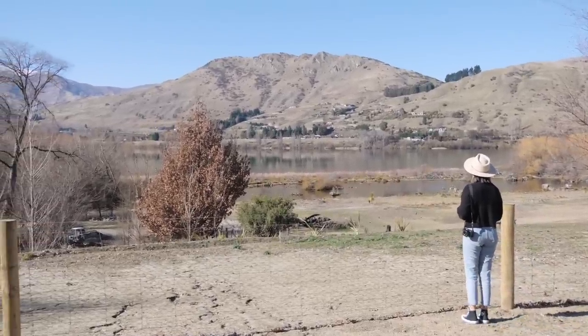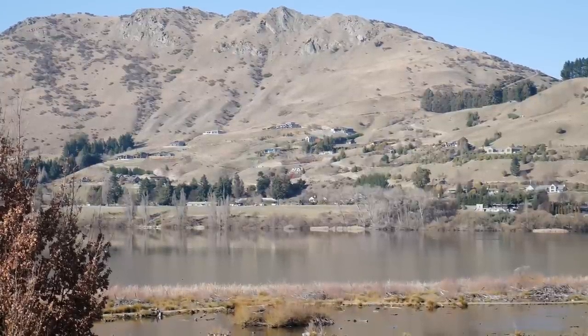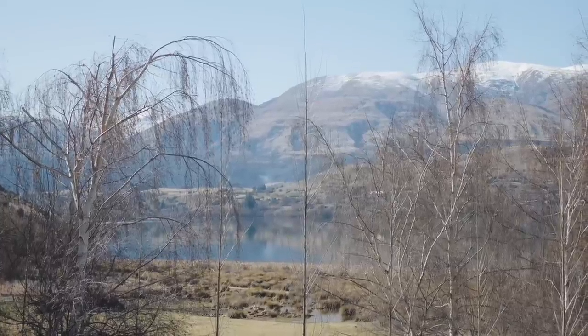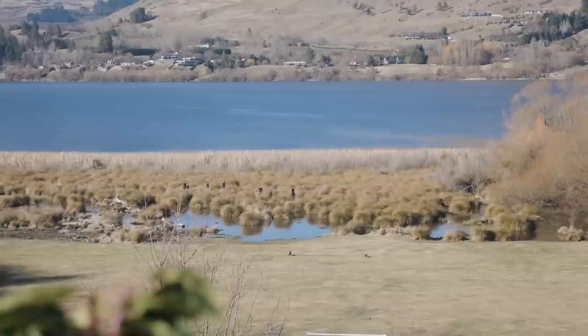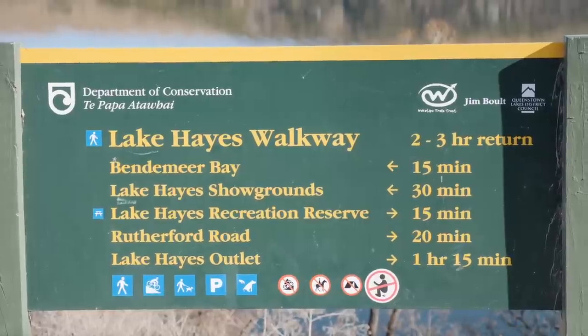So this is Lake Hayes. The main road runs right past it, so we've driven past this lake a lot of times and appreciated the view, but had no idea that these cottages were here. But we did know about a walk, which we might consider doing. It's 8 kilometers that goes around the entire lake. I've seen some people out here, they look like they're almost floating through the bush there, so there must be some kind of a walkway. 8 kilometers, 2 to 3 hours.